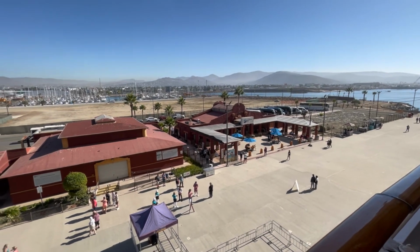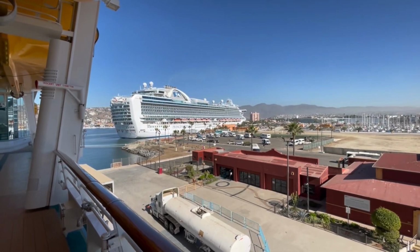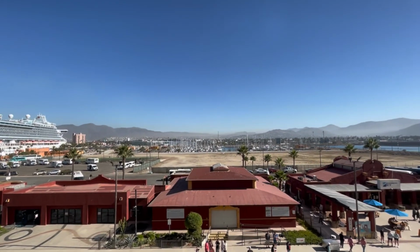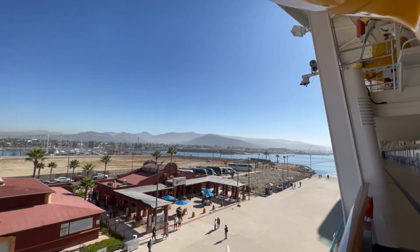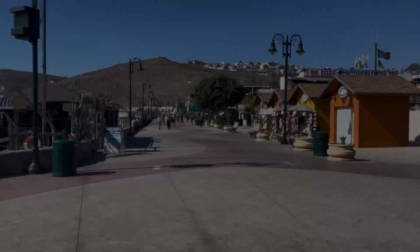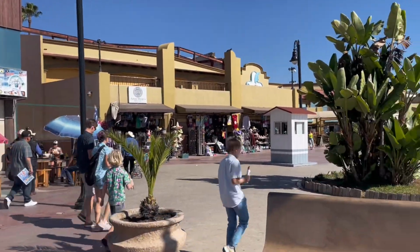Welcome to Ensenada, Mexico. You got the Princess ship right there. You can see the city, all the mountains and hills. It's pretty. And here we go. La Chorizera.